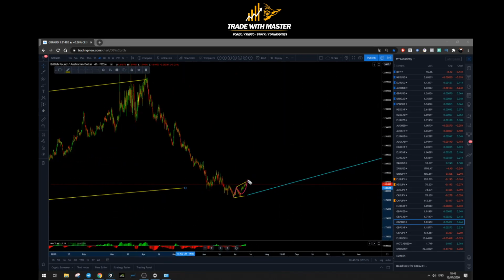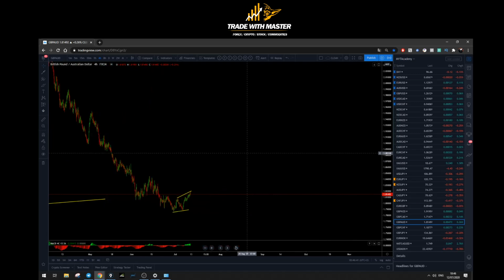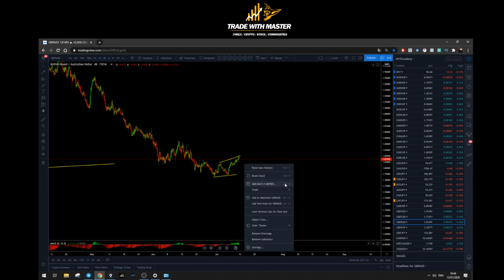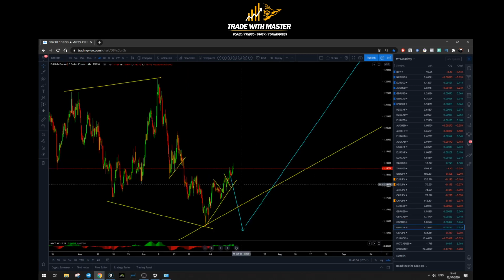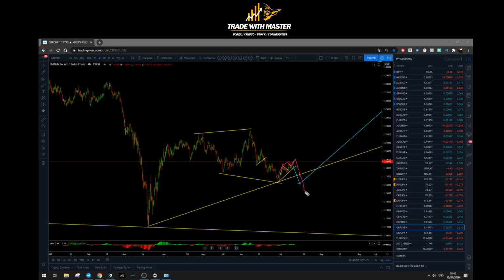This thing can push lower. Watch it. Keep an eye. I will also set an alarm over there. I just want to see what the price will do. Pound Chief is in the correction. Okay, so this thing can still go down.